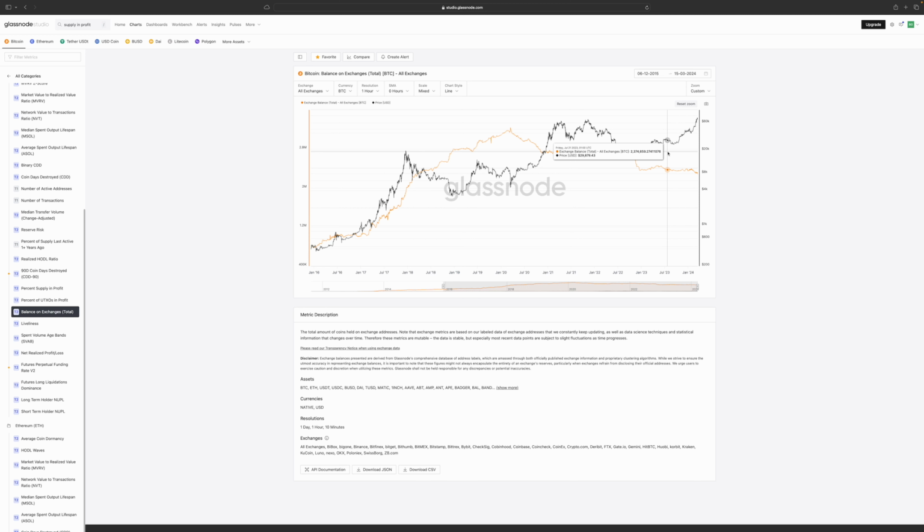We're building a story here. We saw the supply in profit. It was a lot: 99% of the current Bitcoin supply is in profit from hodlers. And now we see a lack of inflow onto exchanges.